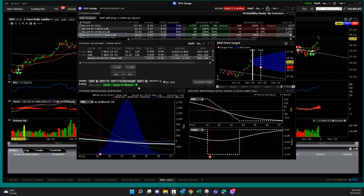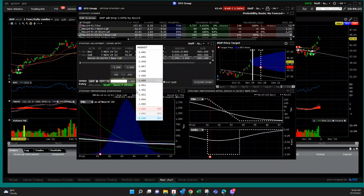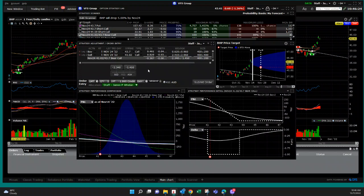To get this done, and this is where it's easy, you type in how many you want to do. It will change it. It'll tell you what your margin's going to be. Make sure you've got that cash on hand, I'm not going to go into the margining system right now, but there you go. And you hit submit order, change the price so that it's right in the middle of the midpoint of the two, and bang. That's a really easy way of going about it. That's what you do if you think that something's going to come off.